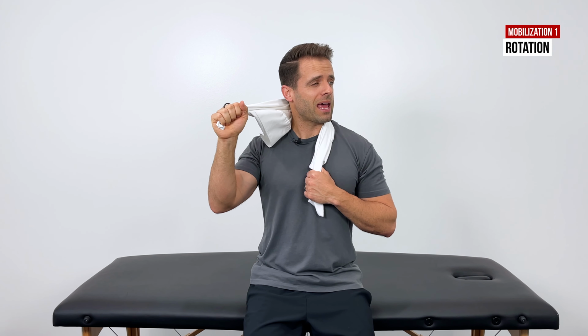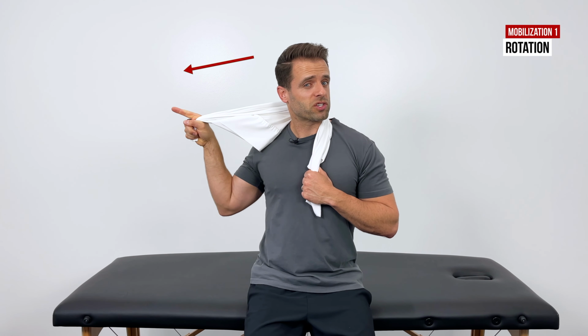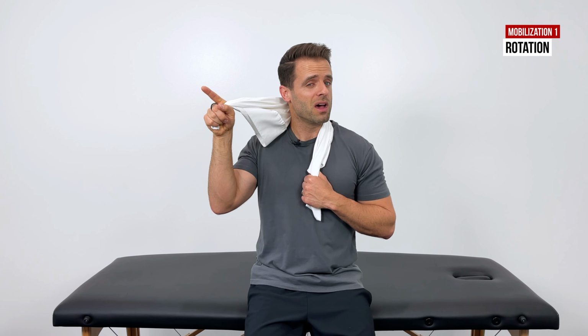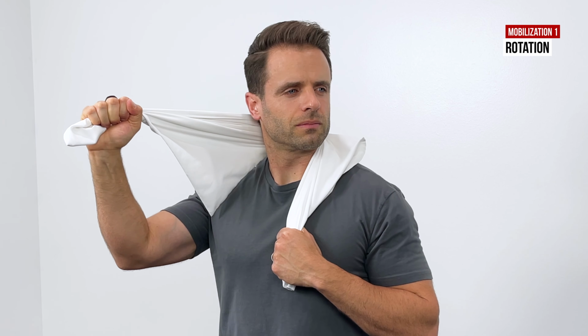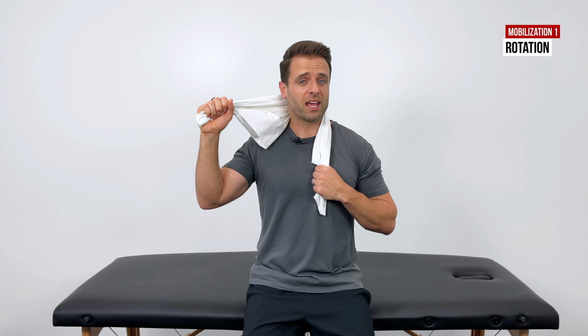Now with my right hand, I'm going to pull in that direction over there. So it's not straight out to my side and it's not straight in front of me. It's kind of at this 45 degree right in this direction. And what you should feel is that towel is right on top of that bone, and you should be able to mobilize it a little bit, meaning pull that bone just a little bit further into this rotation motion.